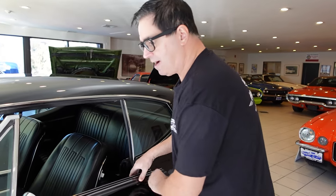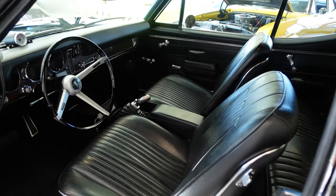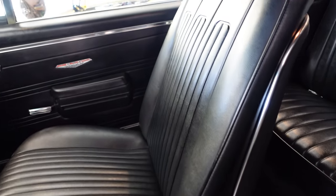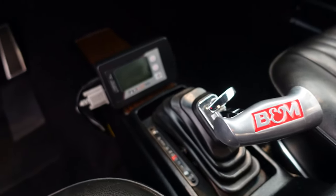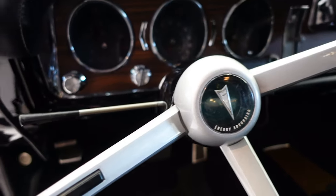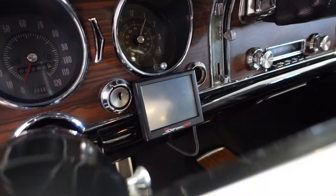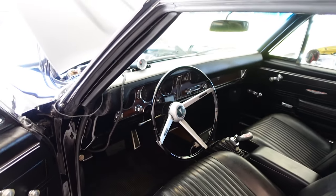Let's open the door and look inside. Beautiful car with bucket seats. Center console, aftermarket B&M shifter controlling that 4L60 transmission. And keep in mind, the 4L60 is a four-speed with overdrive. The beauty there is that top gear, I believe, is 0.67, meaning that engine RPMs drop down considerably when you put in overdrive. And if you're on a closed course, the ability to top 150 miles an hour is probably not out of the question thanks to that overdrive.